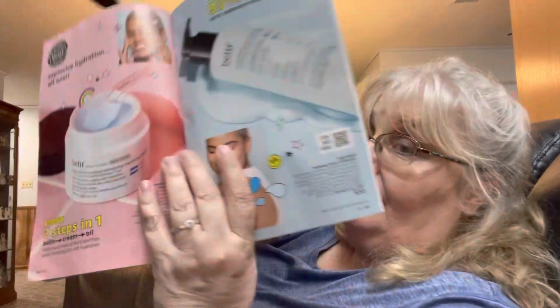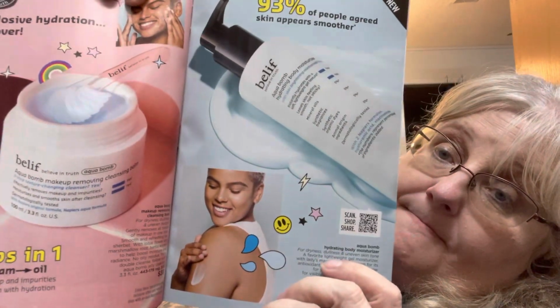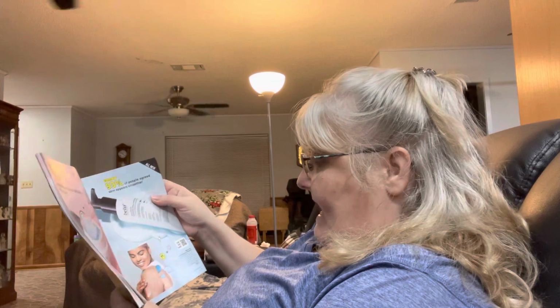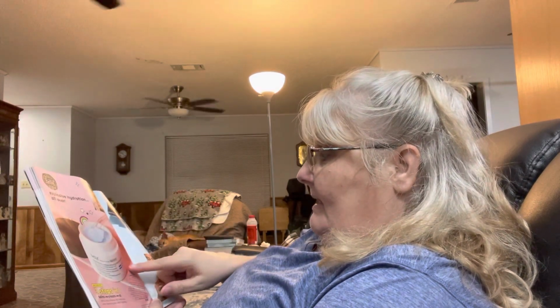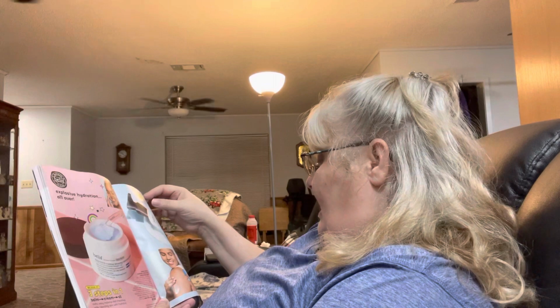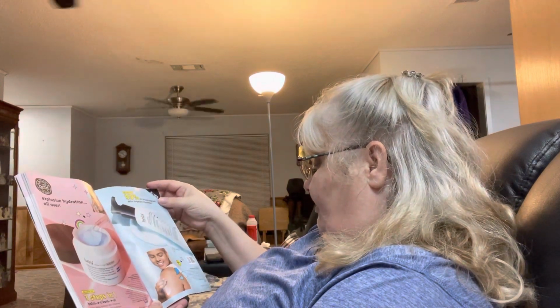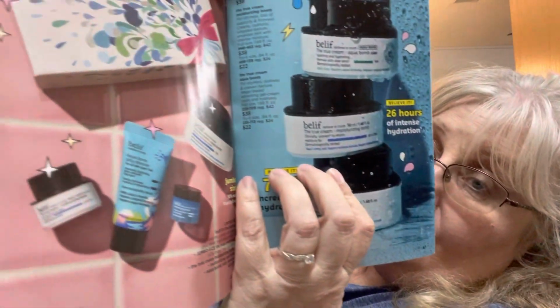The Belief. The Belief is an amazing product. Everybody knows that. You can get them in department stores and stuff like that. And like the Aqua Bomb Cleansing Balm, it's regular $46, on sale for $38. The Hydrating Body Moisturizer is regular $36, on sale for $30. So, you know, Belief is a name brand. Just lots of great products there.